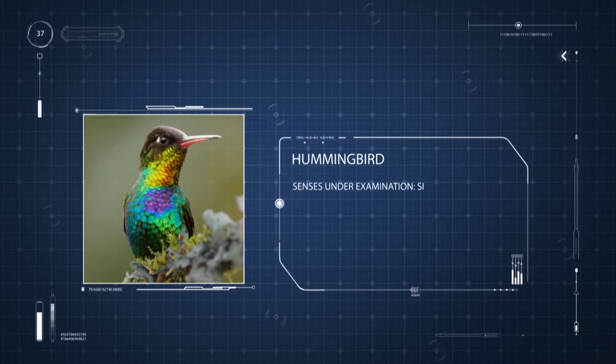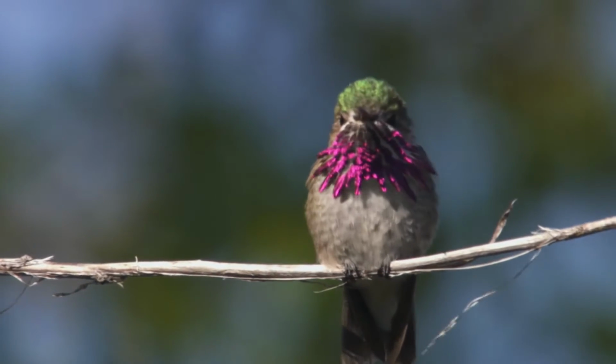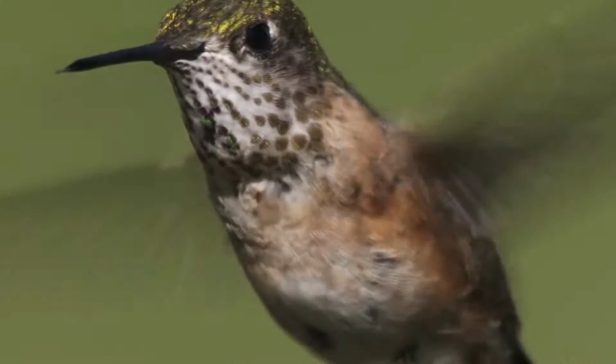Even though its brain is oversized for such a tiny bird, a hummingbird's eyes outweigh its brain. By comparison, our brain is almost 100 times heavier than our eyes. Though hummingbirds have tiny eyes compared with us, they have many more photoreceptor cells, which help them see better. They can also see ultraviolet light.